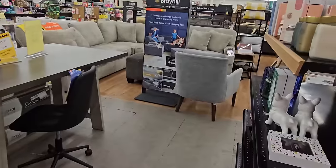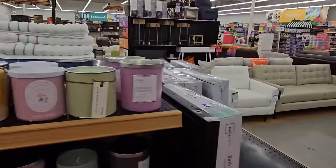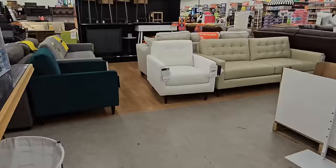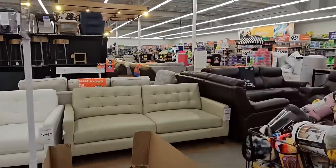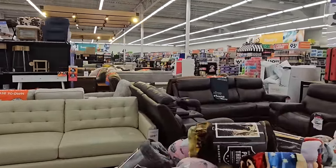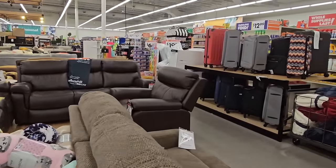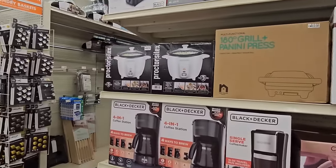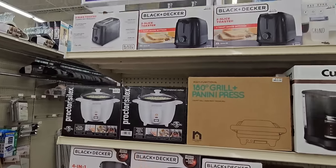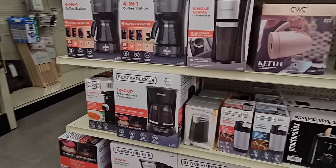Well, no. In case you've never shopped at Big Lots, they do have furniture. And I mean real furniture. Big pieces. $299 for that chair right there. They have full sets like that leather set over there for $499. They're calling it a big deal. I don't know if it is or isn't. Of course, they also have appliances. You got popcorn makers, toasters, coffee pots, all that stuff.